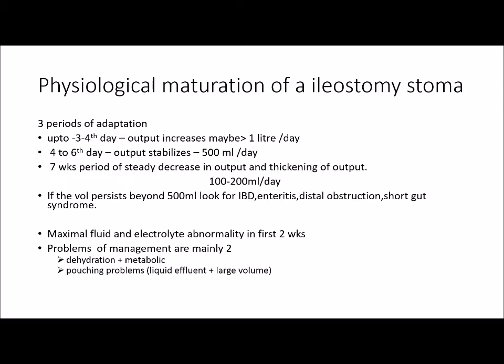And subsequent to 6 days, that is the end of the first week, and for a period extending up to 6 weeks or more, you're basically going to have what? Gradually decreasing and thickening. Both are there. The amount decreases and becomes thickened, to almost in the region of around 100 to 200 ml per day. That is basically what you're hoping for.